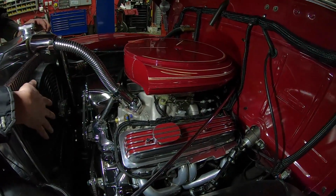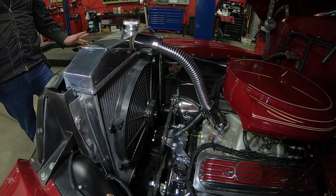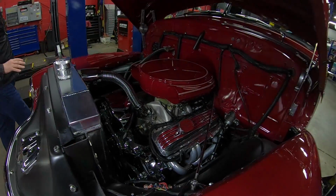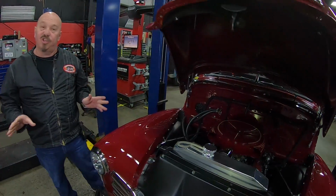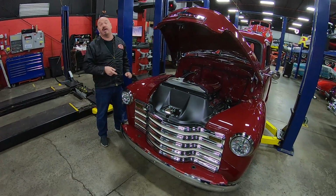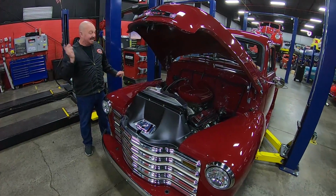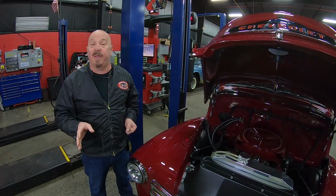We got a big electric fan on here. The aluminum radiator's all polished up. Everything that can be polished is polished. The firewall's nicely painted. Like I said, I see a lot of these pickup trucks. I'm sure you guys that travel around to a lot of the car shows and auctions and stuff see a lot of these pickup trucks too. This one is a 10, guys. It's a sweet ride. It's a 5-window. It's got fuel injection. It's old school, but you can drive this baby anywhere.